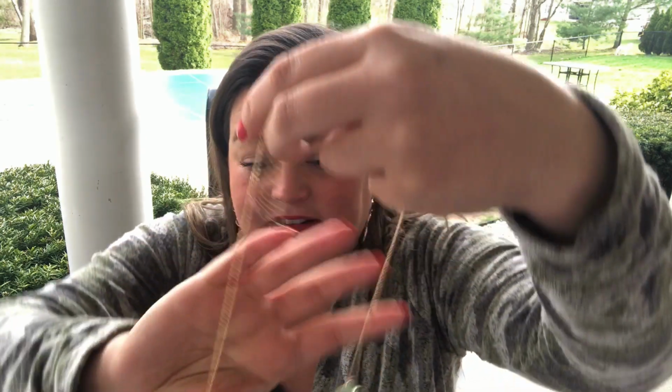Oh, I like this one too. This one is by Ava Rose. This is the Carrie Necklace. It's $55. So much more reasonable. And it's actually pretty cute. So you know I like my statement necklaces, but I also like to have some not so statement.